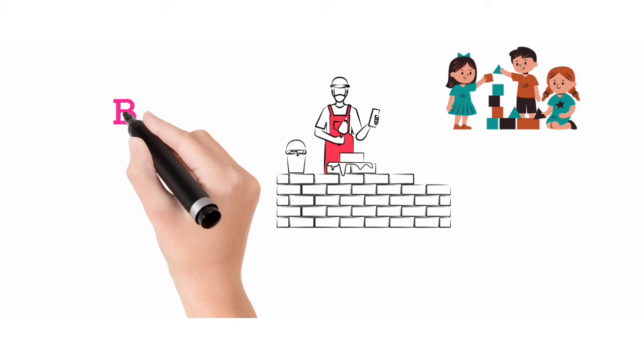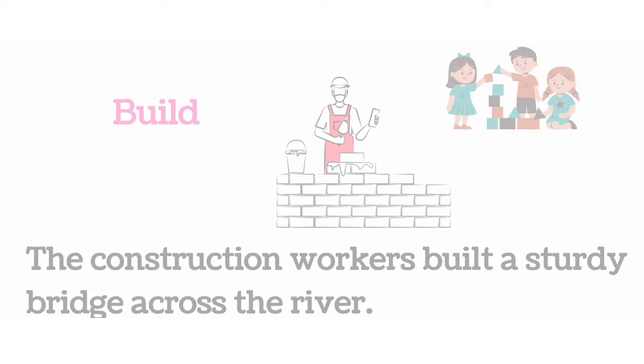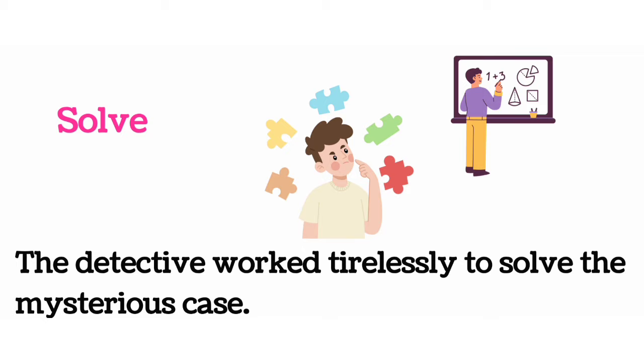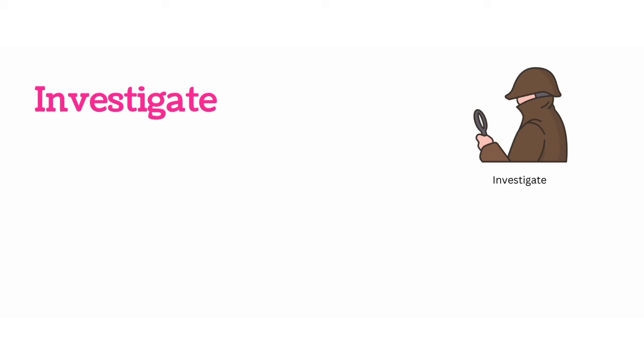Build. The construction workers built a sturdy bridge across the river. Solve. The detective worked tirelessly to solve the mysterious case. Investigate. The detective was assigned to investigate the crime scene.